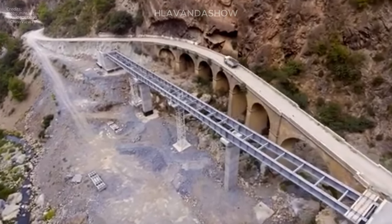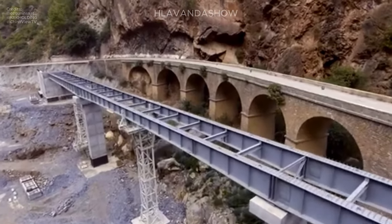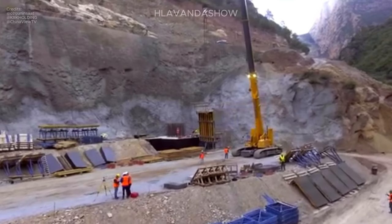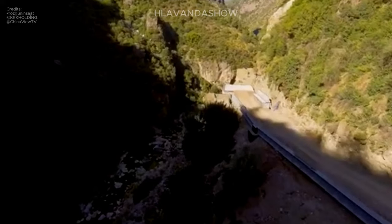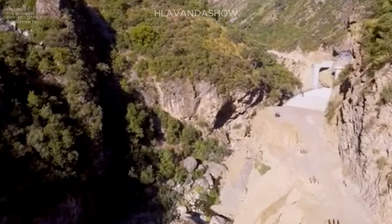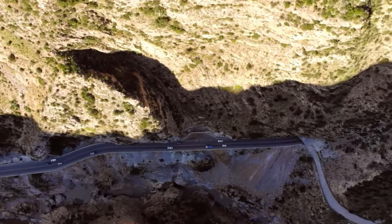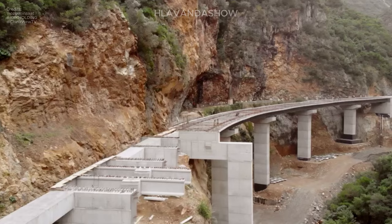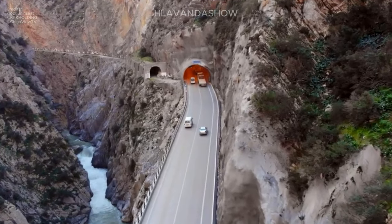Construction utilizes a fascinating blend of cutting-edge techniques. The balanced cantilever method involves building the viaduct segments outwards from each support, like a seesaw in the sky. For other sections, the classic pre-stressed beam technique ensures stability. This Algerian project has the potential to be Africa's most impressive engineering marvel in terms of length, elevation and span.